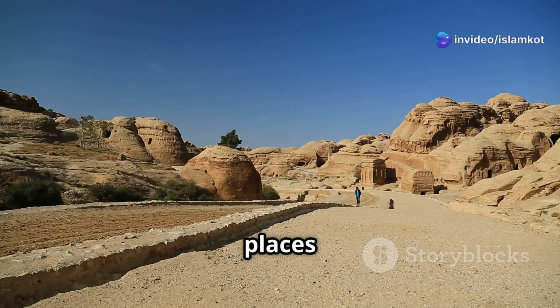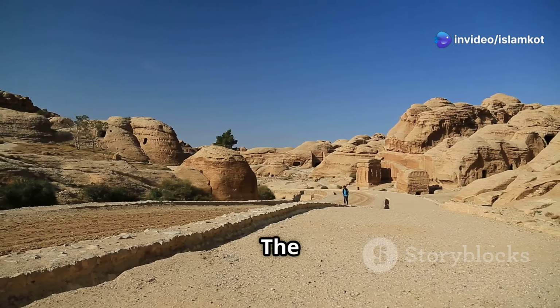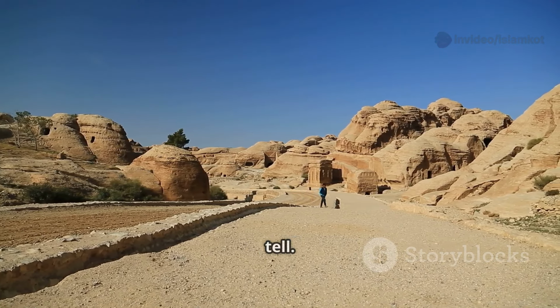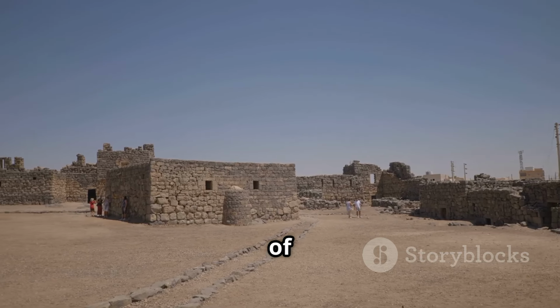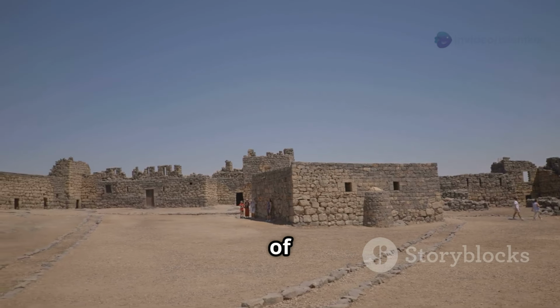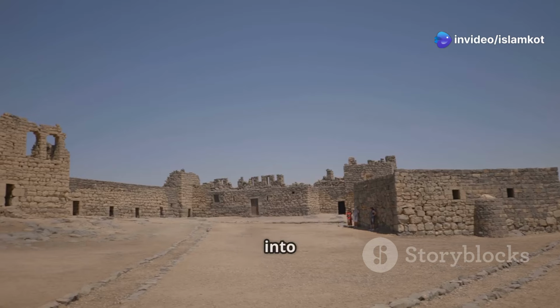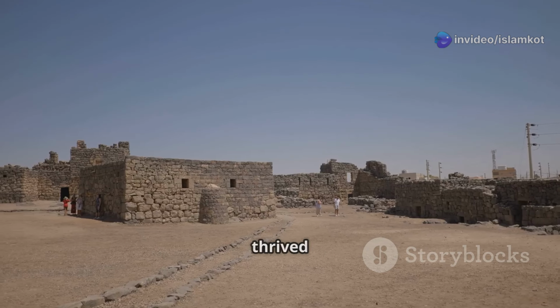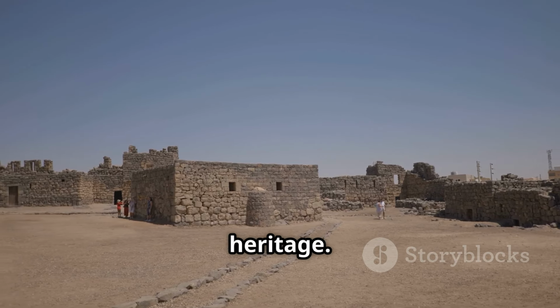There are many interesting places to visit in and around Islamkot. The town is a treasure trove of historical and cultural sites, each with its own story to tell. These include the ancient ruins of Aror, the Choti Masjid, and the Thar Museum. Each of these sites offers a unique glimpse into the history and culture of the region, from the ancient civilizations that once thrived here to the more recent Islamic heritage.